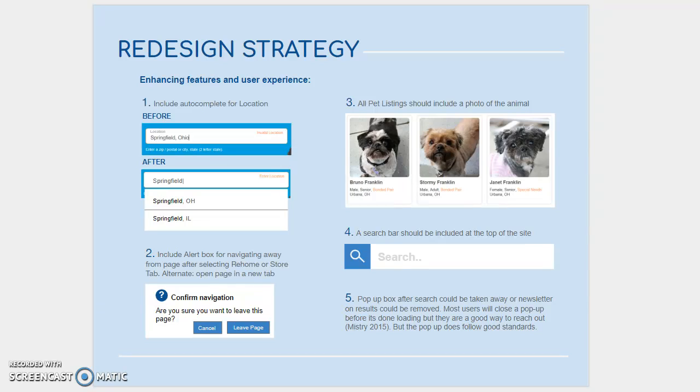Number 4, include a search box. This is part of the web conventions. It's just a lot easier for users to navigate a site. If they get frustrated or they can't find anything, they can just type something into that search bar and it'll go ahead and load the result that they need.